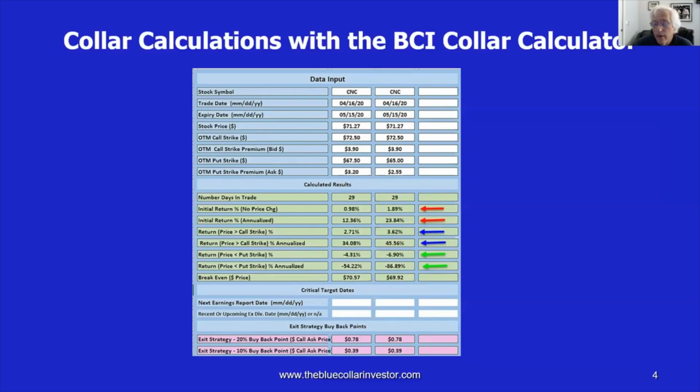So there you have various scenarios where the price of the stock at expiration will dictate a return as high as 2.71% for the 67.50 put strike, or as low as minus 4.31%. And for the 65 put, we have returns as high as 3.62%, but as low as minus 6.90%. But if the price of the stock gaps down well below the put strike, we still have the ability to sell at the put strike. And that is one of the main advantages of the collar strategy.